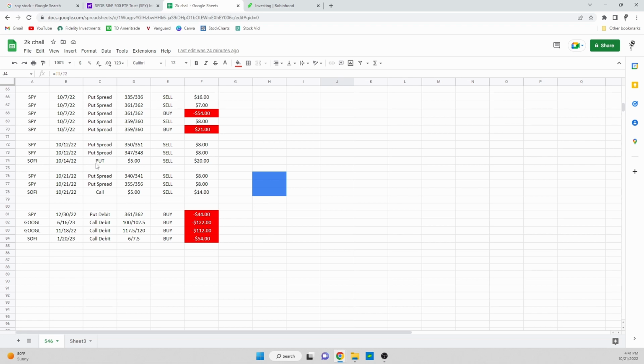We were forced to buy 100 shares of SoFi because we got exercised on this put. And then this week we sold the call on SoFi at $5 as well, and we were able to collect those $14.